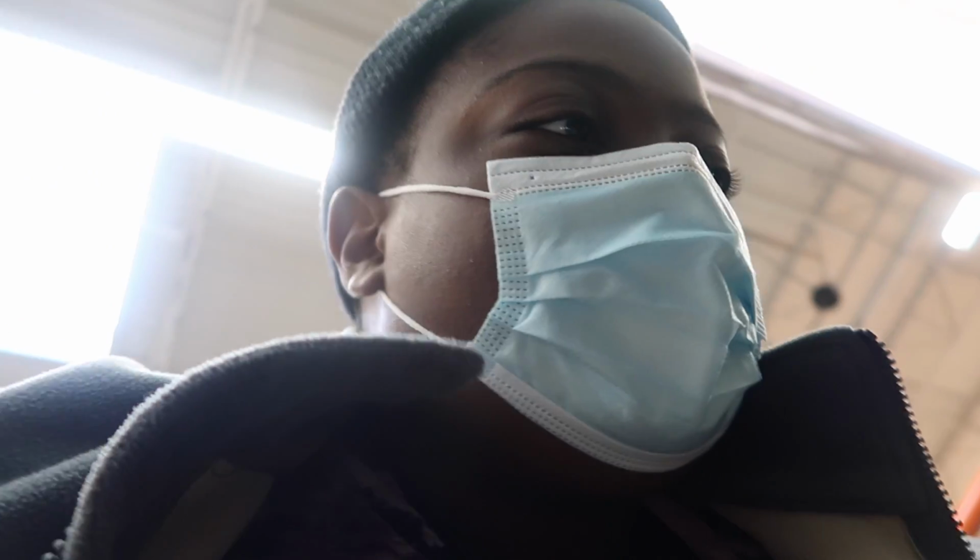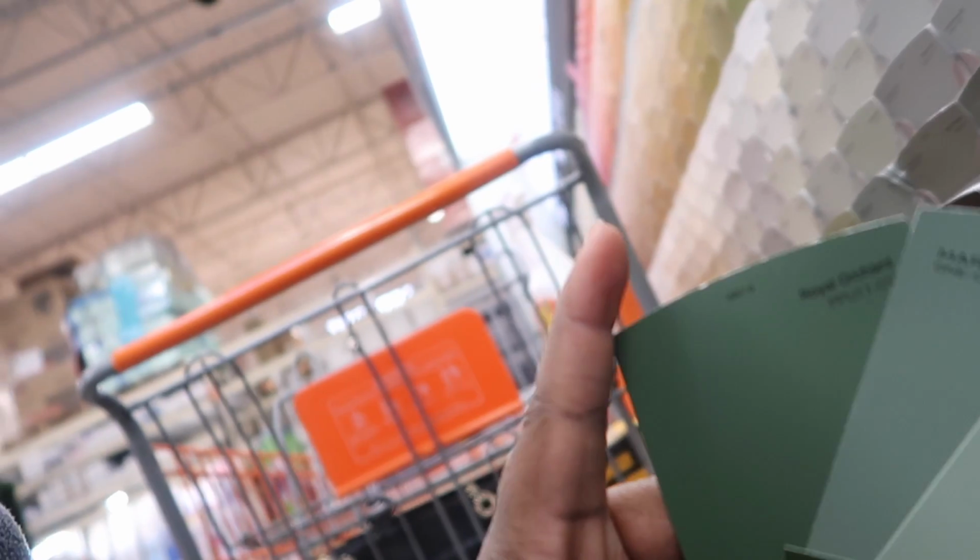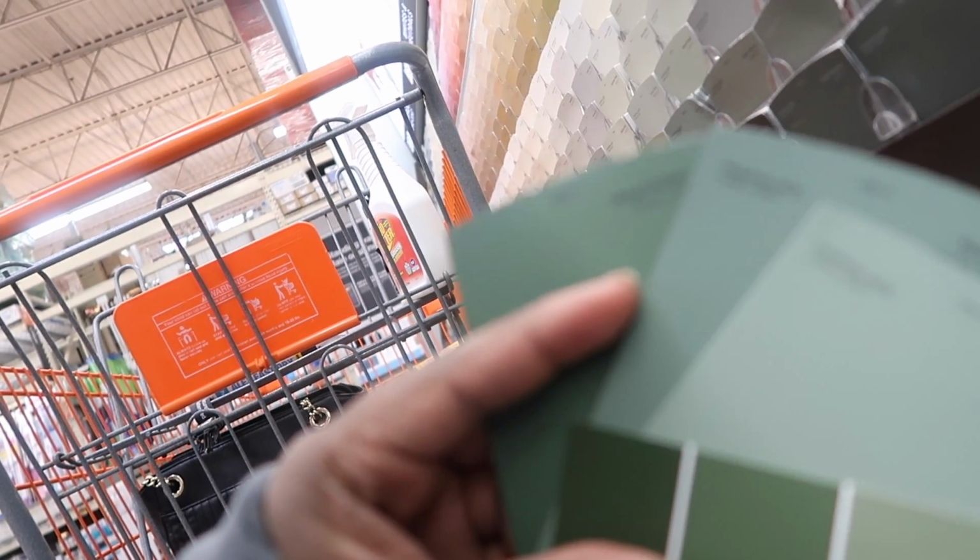Hey guys, I'm currently at Home Depot and I'm trying to look for a pink color. These are the colors I got that I'm looking at. This is too dark. I want something between this one. I'm looking and I can't find anything. This is too freaking dark.